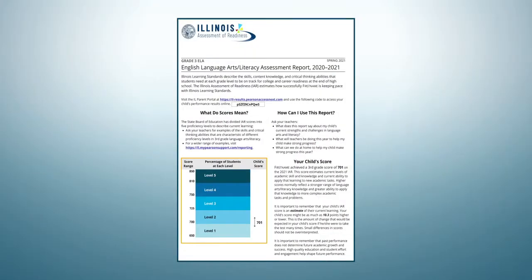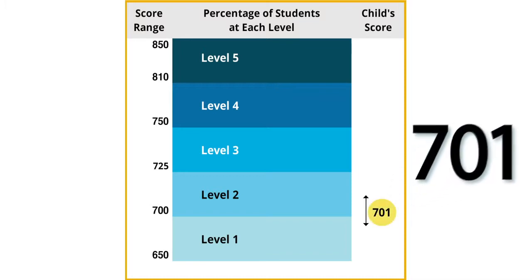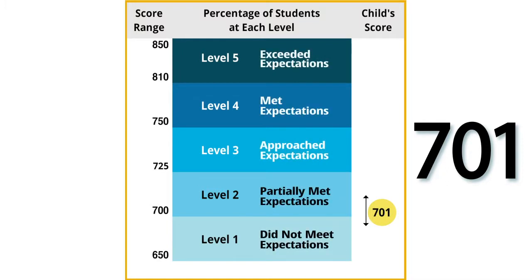The first section to really focus on is here. It shows the range that your students' scores fall into and how many other students' scores are in the same range. Here is the score for your student. You can see that it falls towards the bottom of level 2. In a moment, we will look at areas to focus on to help them improve. Note that many factors impact a student's performance on testing day. For that reason, there is a chance that if they ever took this test again, your student might score anywhere in this range. That includes scoring in level 1.